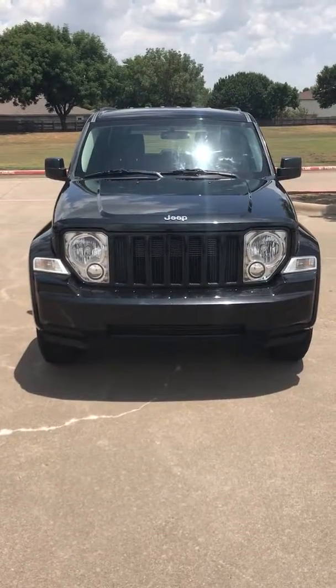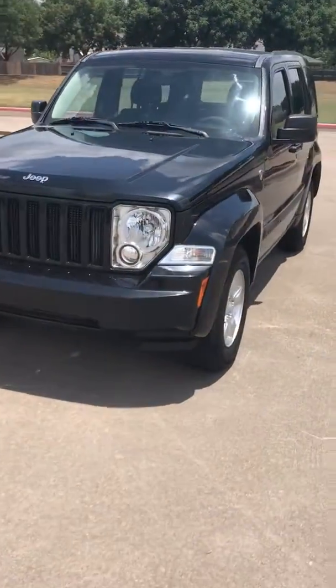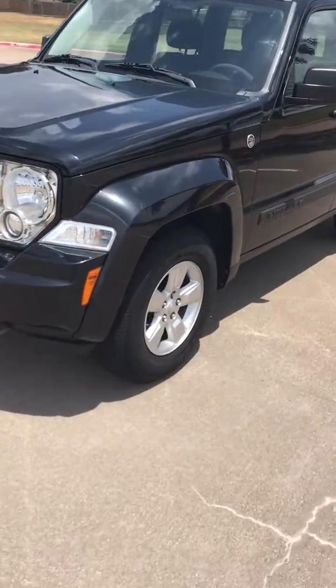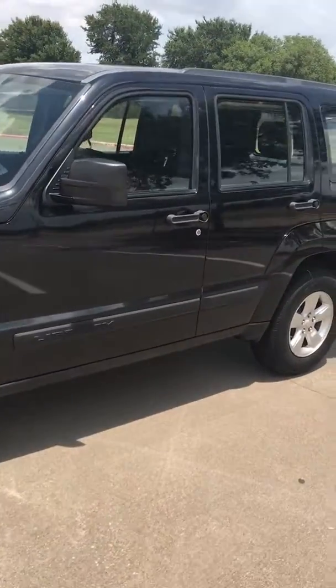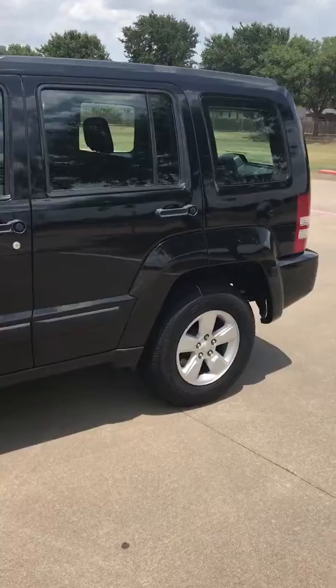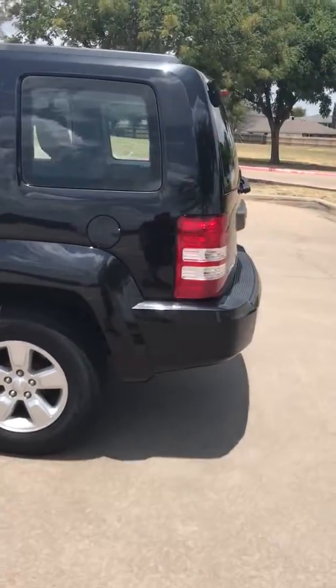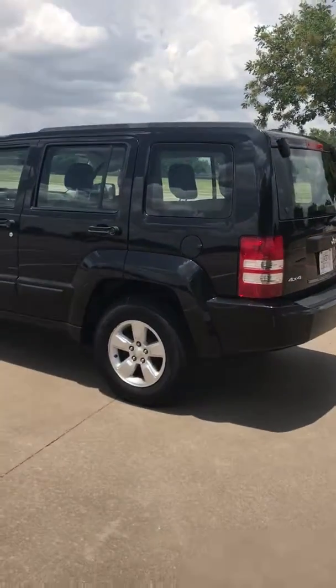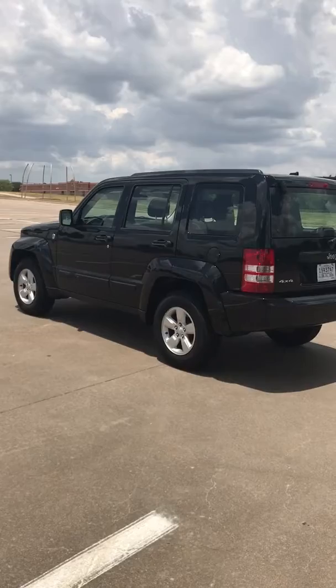2010 Jeep Liberty 4x4 Sport, 61,000 miles. Alloy wheels, brand new tires, brakes, and rotors. Needs nothing mechanically or cosmetically. In like new condition. Perfect first vehicle for a student, or you can pull it behind a motorhome.